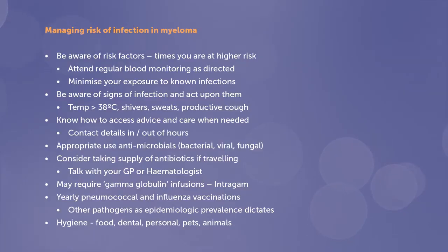Having a lowered white cell count makes you particularly at risk of having an infection. The risk of infections in those with myeloma can be particularly high, and it's worth a special mention. So how do we go about managing the risk of infection in myeloma and minimizing that risk? Again, it's very important that you and your family and friends are aware of the particular risk factors. We've mentioned that you're at increased risk if you're having certain treatments. Understand if you're on those treatments and you're at a higher risk.